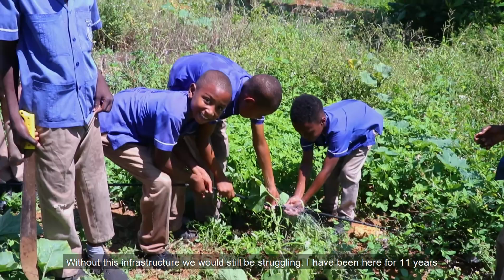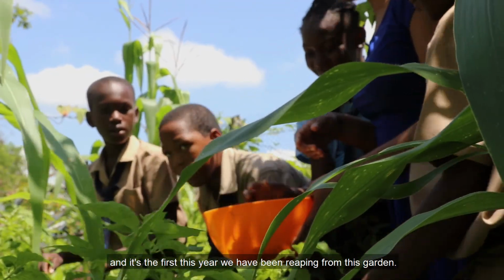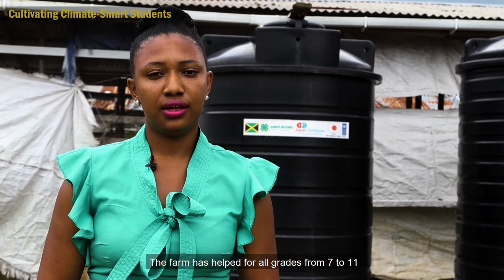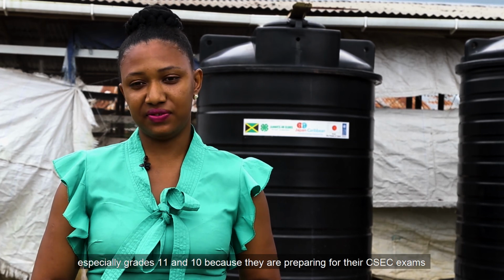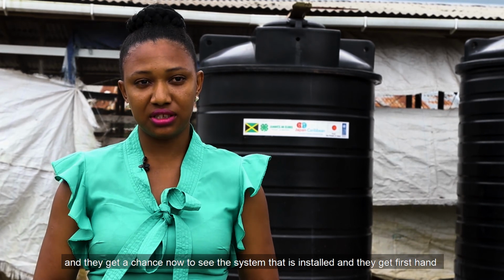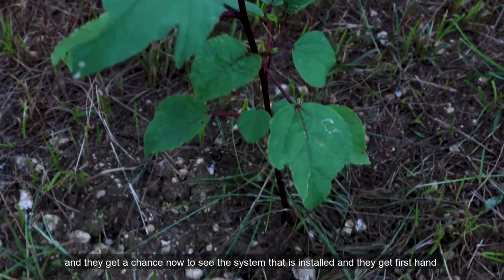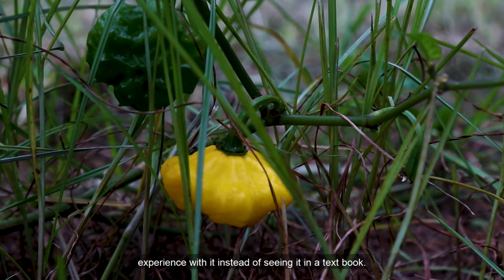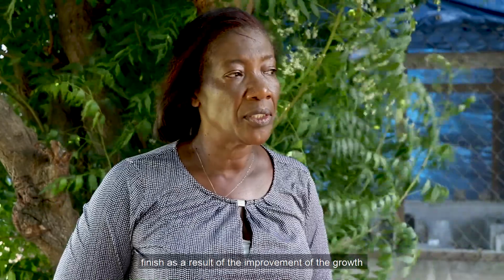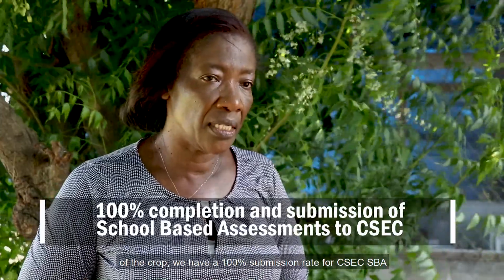I have been here for 11 years, and it's the first time, late last year to this year, that we've been reaping from this garden. The farm has helped all grades from 7 to 11, specifically grade 11 and grade 10, because they are preparing for their CSEC exams, and with this system that has been installed, they get first-hand experience instead of seeing it in a textbook. Because they are now able to complete the project from start to finish as a result of improvement in the growth of the crop, we have a 100% submission rate for CXC SBA.